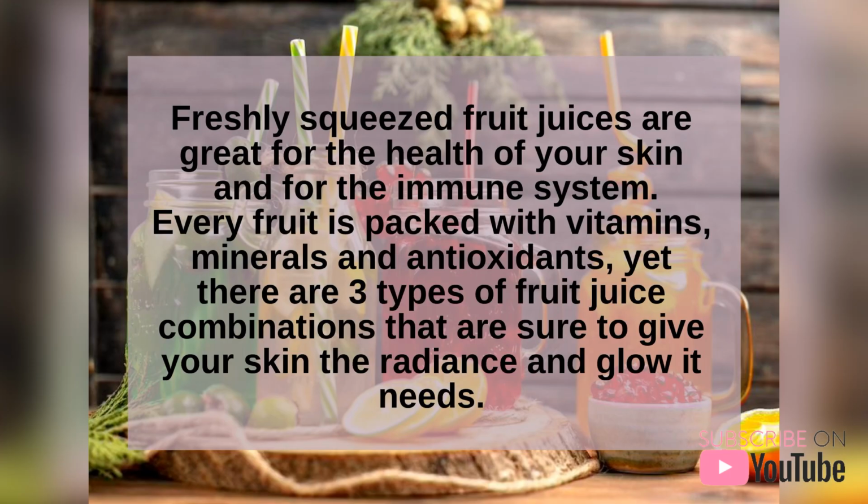Freshly squeezed fruit juices are great for the health of your skin and for the immune system. Every fruit is packed with vitamins, minerals, and antioxidants. Yet there are three types of fruit juice combinations that are sure to give your skin the radiance and glow it needs.